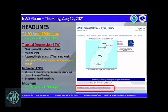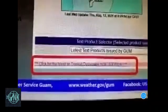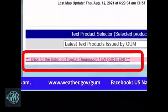If you go to our webpage, weather.gov/GUM, just below the forecast map, there is a link in a pink banner. That is where you can click for information on 16W. So let's go to the next slide.